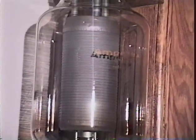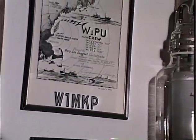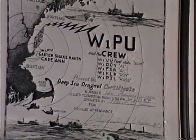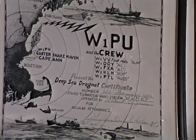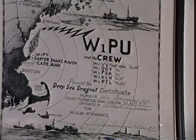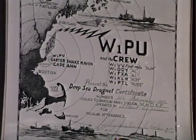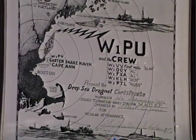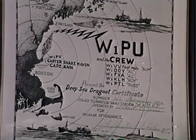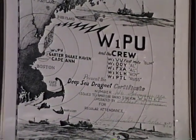And here's an award I received from W1PU back when I was living in Connecticut several years ago. I don't know if you people are familiar with Captain Kurt Carlson on the Flying Enterprise that sunk off the coast of England in the middle 50s. Well, that ship sunk, and he was a ham, and we kept in contact with him for about 2 weeks while the ship was sinking out from underneath him. And when he came back to the States after he lost the ship, we had a big celebration for him in Gloucester, Massachusetts, and this is one of the certificates of that event.